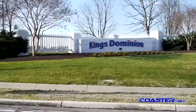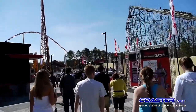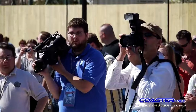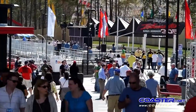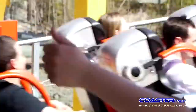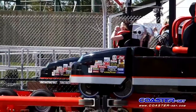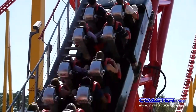COASTER-net is on the road today and getting set to watch as history is made just outside the capital of Virginia. It's here that King's Dominion is unveiling one of the tallest, fastest, most intense roller coasters the world's ever seen. Intimidator 305 was named after a legend in the world of race car driving, and the ride may very well become a legend of its own before the day's over.